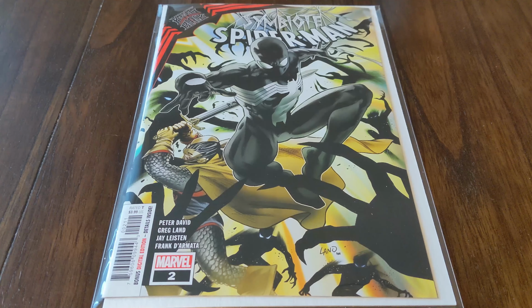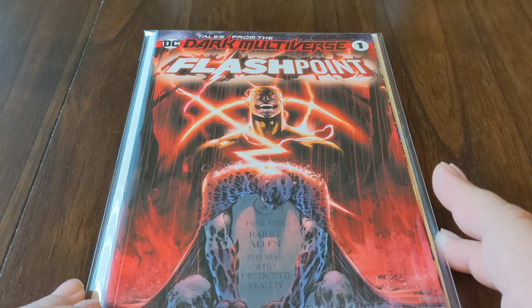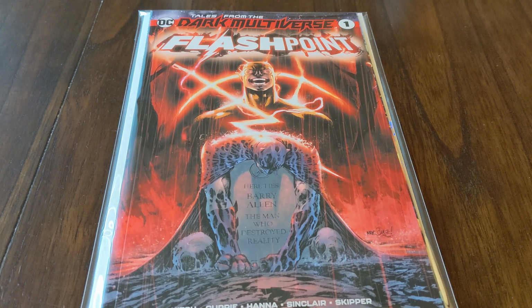And this is Symbiote Spider-Man number 2. It's just King in Black speculation. Okie doke. So this is the Tales from the Dark Multiverse Flashpoint number 1. These are all one-shots. I have most of these or a lot of these. I don't know if they'll ever be keys, but I think they're probably going to be kind of neat to read someday when I get some time. If they are a key, awesome.